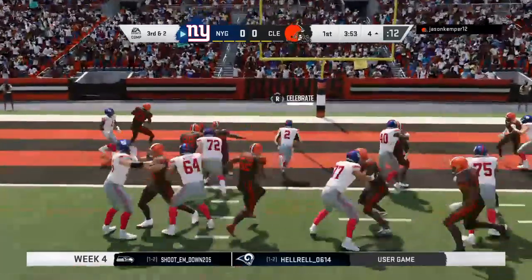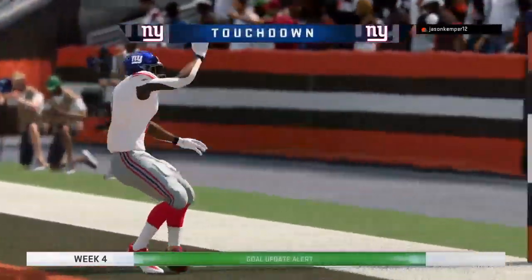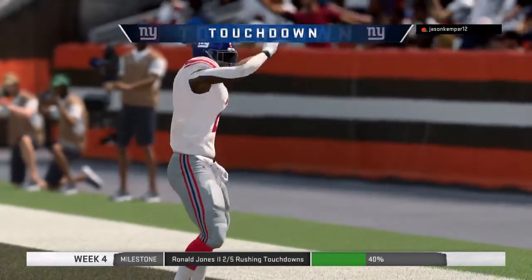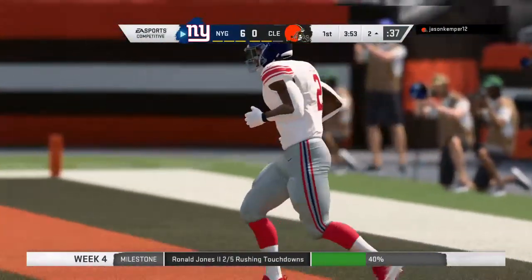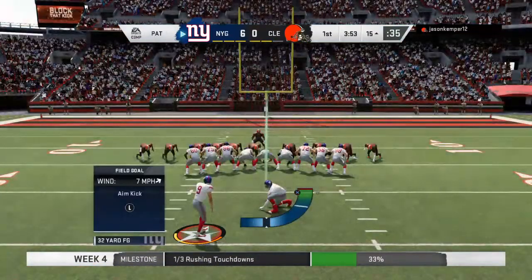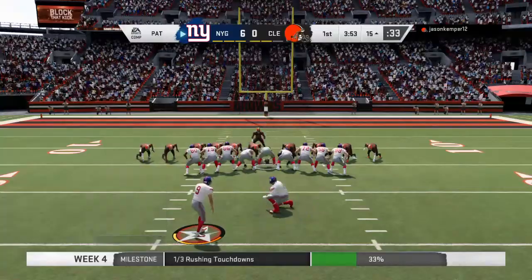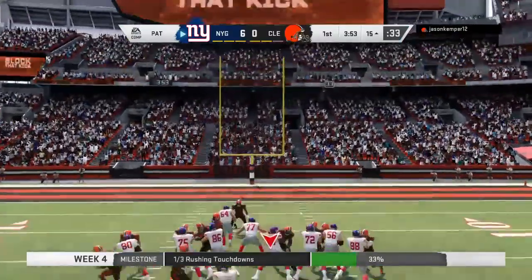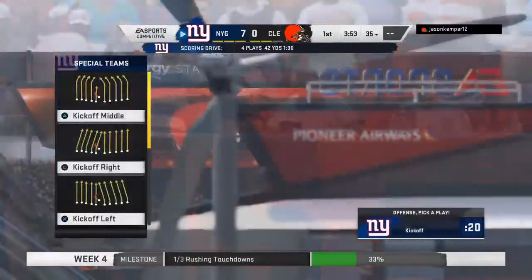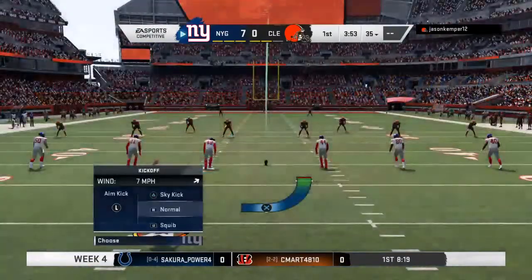They'll try and run for it with Jones. And he is in. Touchdown, New York. Ronald Jones, his 3rd touchdown now on the year, as his guys are able to strike first here in this opening quarter. Tucker able to connect on the extra point, and it's now a 7-0 game.